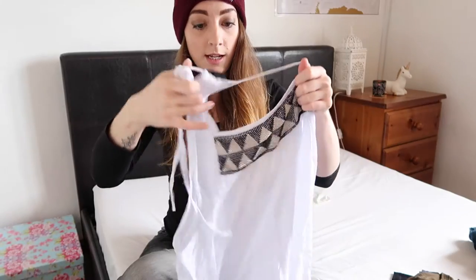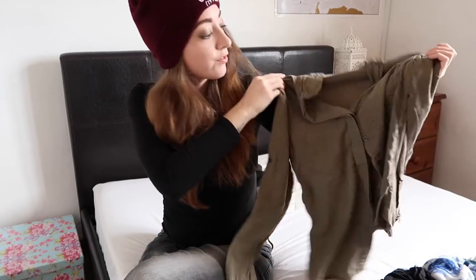I have got two smarter tops if we go out for dinner or we're going to a bar or something. It's the first one and this little white one that I got in Australia. Although it's quite warm out in Barcelona, I could get a little bit chilly. So I have a lightweight jumper, a black cardigan, and this khaki shirt to throw on over the top of things if I need to.